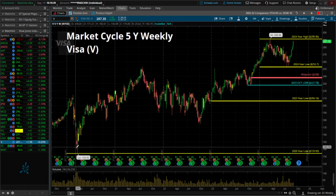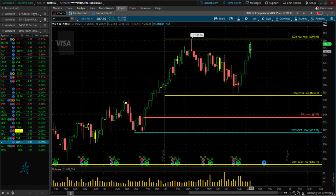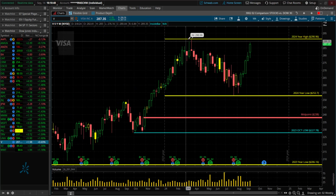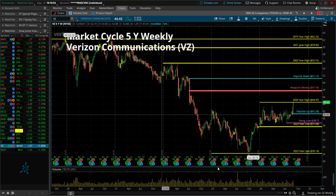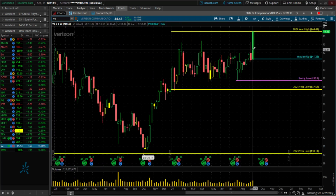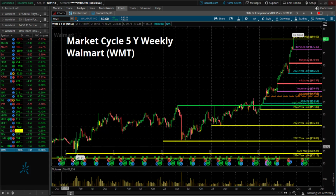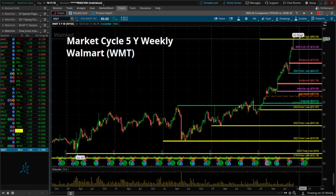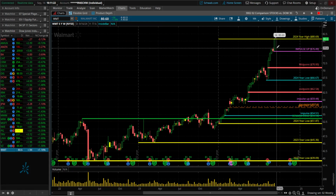Visa, here's the low for the past 5 years. Here's the high. Up strong in the past several weeks here, Visa. Nice. Looks like it's going to retest the high of the year. And there we go, Verizon Communications. Here's the low for the past 5 years. Here's the high. And new high for the year. Amazing. Performing better than Intel. Verizon, wow. Finally broke above this consolidation here. And Walmart, here's the low for the past 5 years. Made a new high for the year. Walmart. New high for the year. Outstanding.